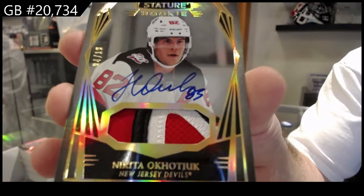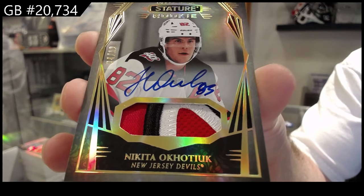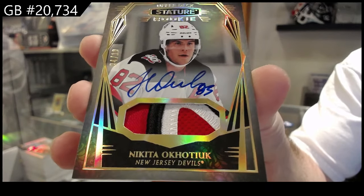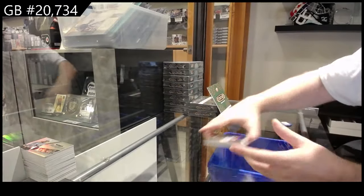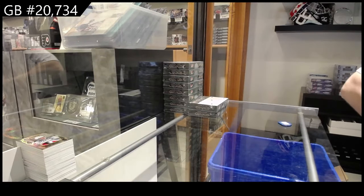Stupid question. Did he change his jersey number to 83? Because he signed it and it definitely looks like a 3. But obviously he's wearing 82. I'm kind of curious on that. Does anyone know on that, on Okachuk? I'm not too familiar with him.